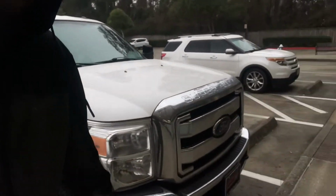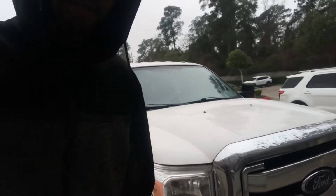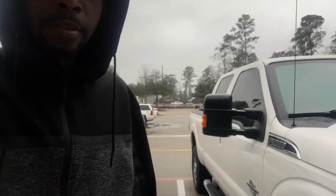First off, I am back in Houston, Texas. Y'all can tell by the scenery. But we also got a new Ford F-250 right here. And a lot of you guys might know, I used to Hotshot truck. Well, guess what? See, Hotshot is back, people. Anyway, yeah, we got the truck.